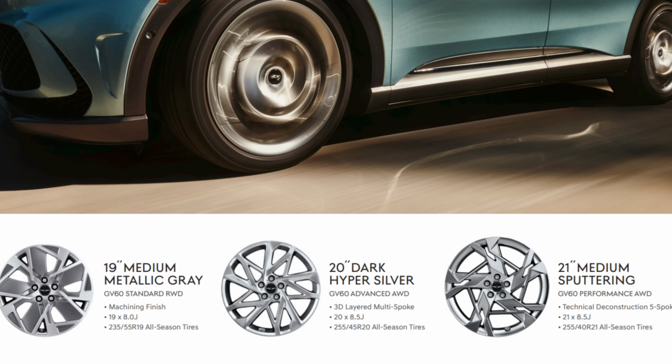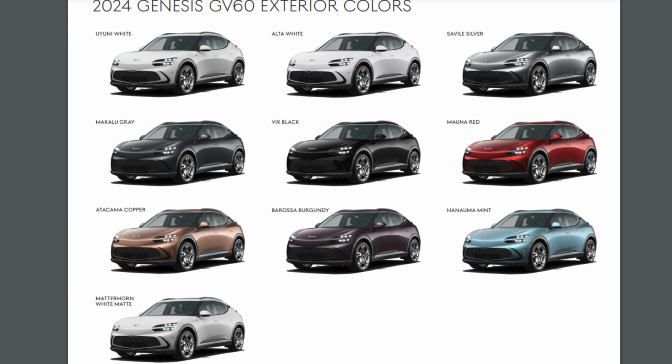I'm going to pick the standard rear-wheel drive because I see the biggest EV value to be in the range and the MPGe, not the speed. And not to mention, this base trim is still an MSRP of $52,000. If Genesis released a standard all-wheel drive, which they're hinting at, I think that could be the best candidate in the end.